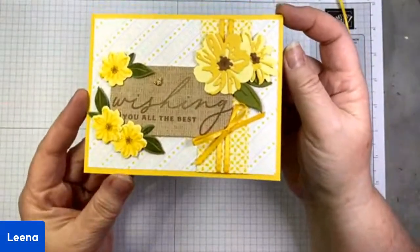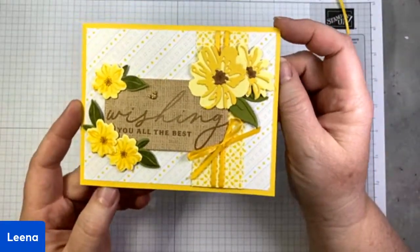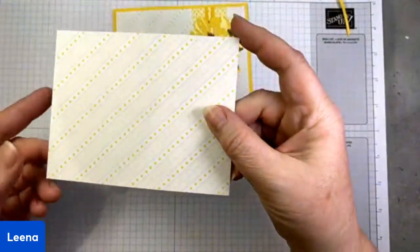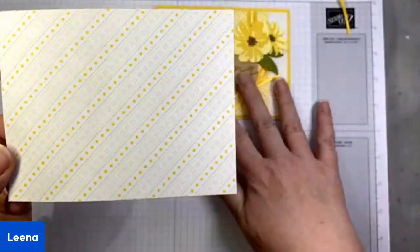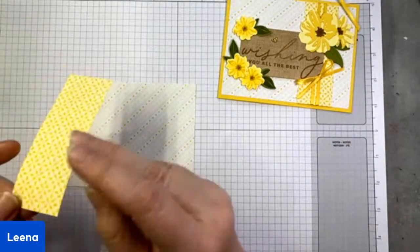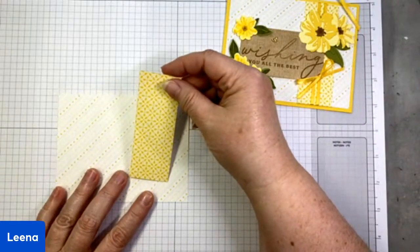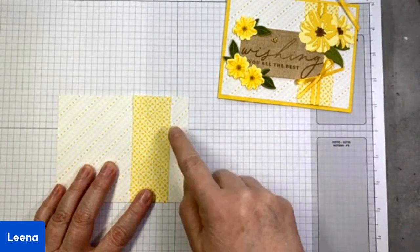All right, so our first project is this one. So it's got some stamped flowers and some die cut flowers. Just a really simple one with some layered DSP. So let's put that one together. So we're going to start with some of that beautiful striped DSP. This is 4 by 5¼ inches. And then I have a 1½ inch by 4 piece of that sort of mosaic pattern. So we're going to layer that onto our background panel, about 3/4 of an inch in from the right side.